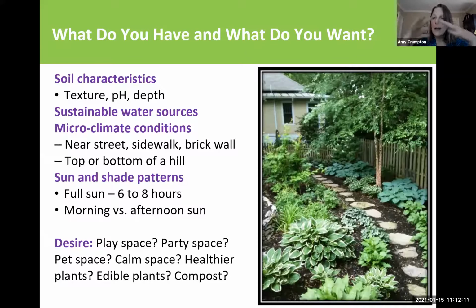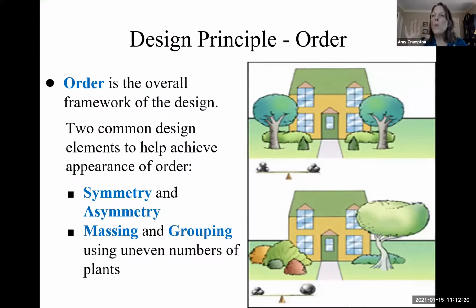You have all of these kind of things that are helping shape your limitations or your ideas. So the design elements, we're not going to get deeply into design elements just because of time, but I do think that a couple of important ones here. One is order. Order is just the overall design of your overall framework of your design, and order is like the symmetry. It's more formal if you have things symmetrical. If you have things more asymmetrical, it gives a more naturalized look. Those are kind of obvious things.